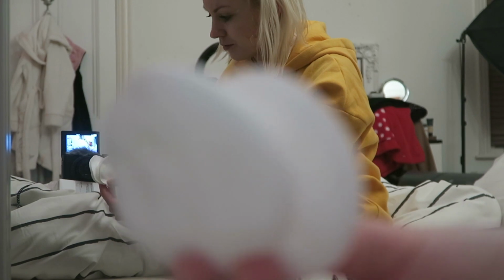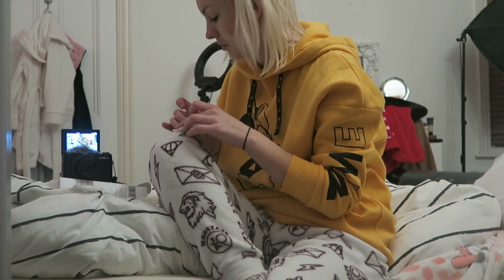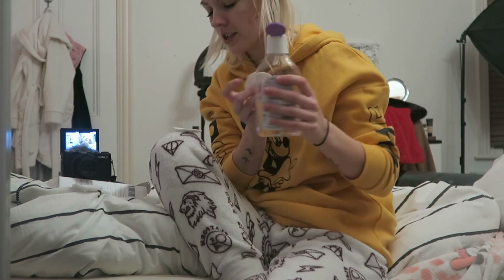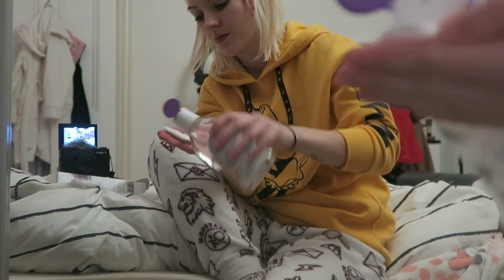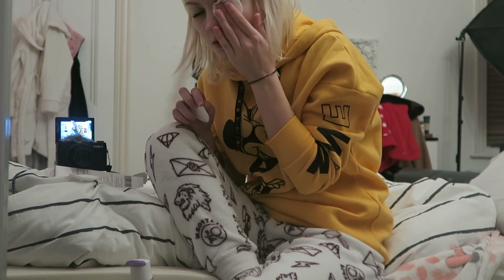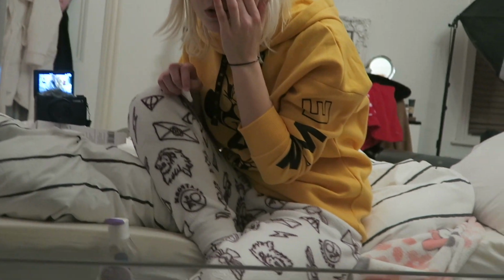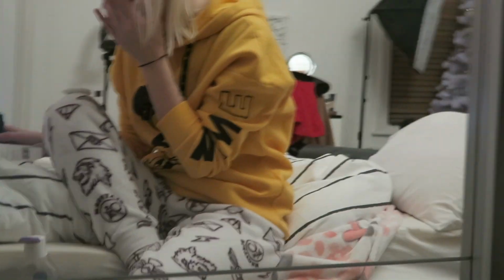So I take 4 cotton pads, 2 for my toner, 2 for my eyes. I literally just pour it on, pop that there, and I don't know if you can see. Oh no! But it'd just be easier to hold. Oh my god, that's so close. You do not want that. Oh no, wrong way, wrong way. Help me. Yeah, so I'm just initially.